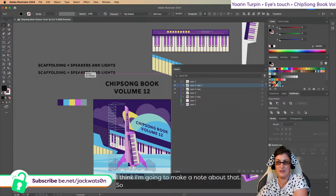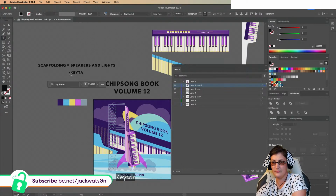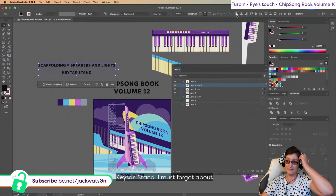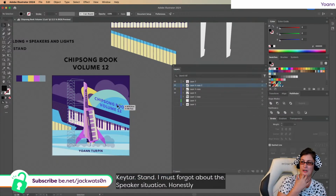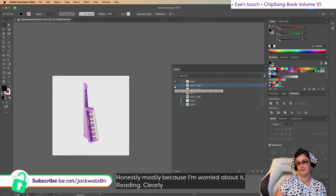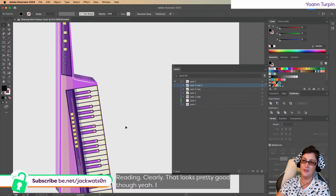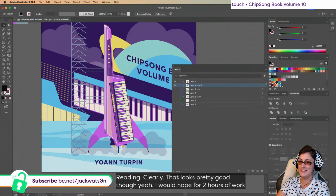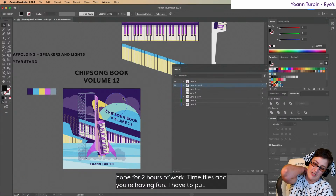So scaffolding, speakers, and lights. We need a guitar stand. Almost forgot about the speaker situation. Honestly, mostly because I'm worried about it reading clearly. This looks pretty good though, yeah? I would hope for 2 hours of work. Time flies when you're having fun. Oh, I have to put the thrusters on too.